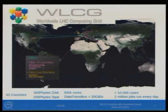But all these resources come from a very heterogeneous environment. There are high throughput, high performance, opportunistic resources, cloud resources, and also different kinds of middleware and different kinds of storage type. The objective of the WLCG is to provide transparent access to physicists all around the world to access and process the data without caring about all the underlying differences and complexity.